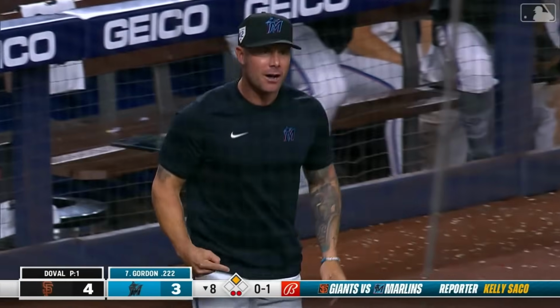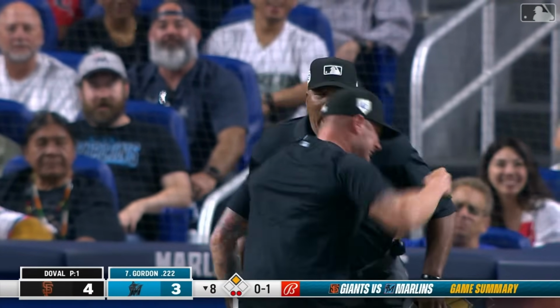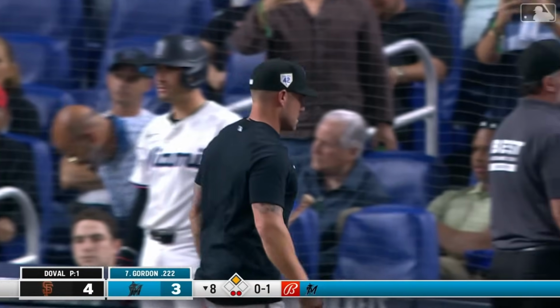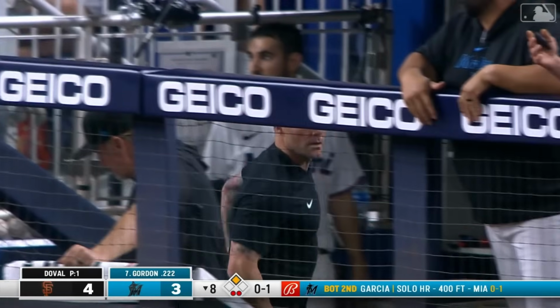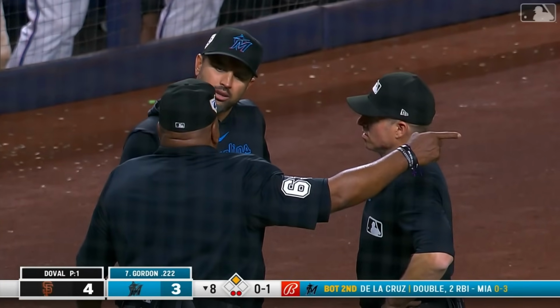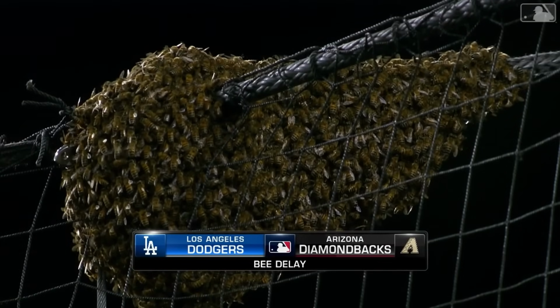This could be the one right here. And now he's officially been thrown out. And Laz going right back and forth with Skip. And you got to imagine this is a little bit of a double-edged sword here for Skip. He's upset in the moment, whatever the confusion has been in the last 5 minutes, but also knowing how the first few weeks have gone here for the Marlins, that it was just a matter of time before he blew his top.